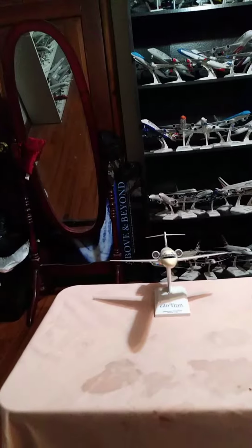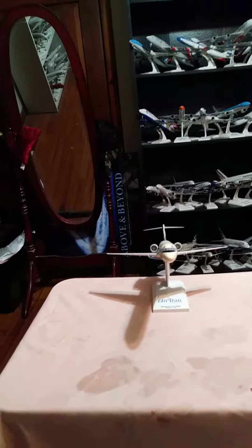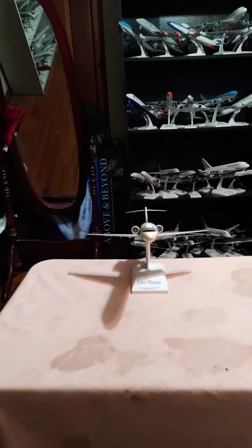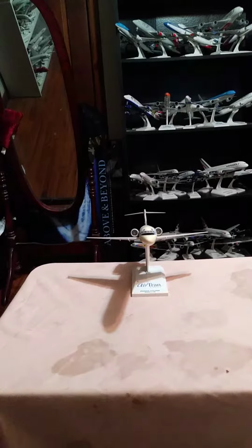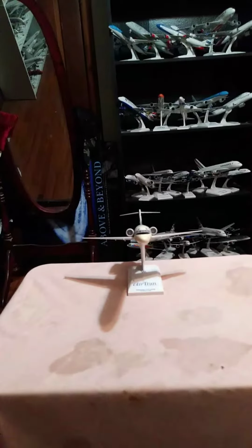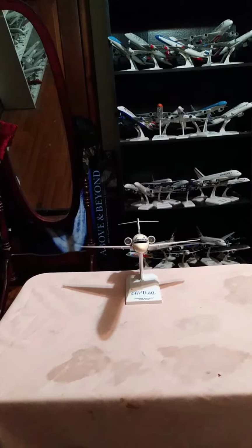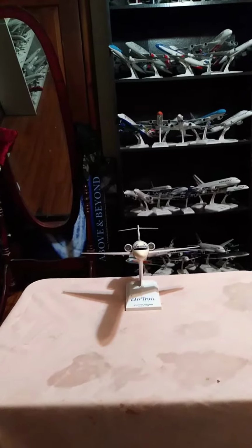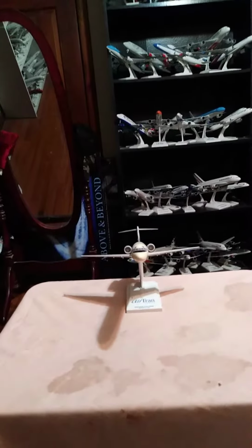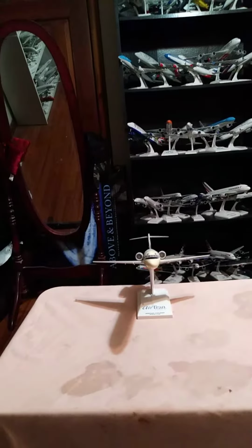Airtran was formed around the 1980s. It was an Atlanta-based airliner, and they had numerous destinations in the U.S. And it was in 1998 that Airtran and ValueJet merged, after the ValueJet Flight 592 tragedy in the Florida Everglades on Mother's Day 1996 that killed all 110 passengers on board. Push forward to 1998, and Airtran and ValueJet merged.